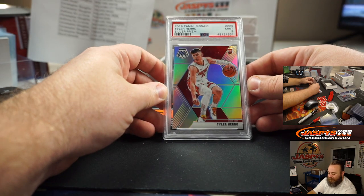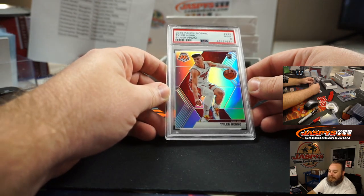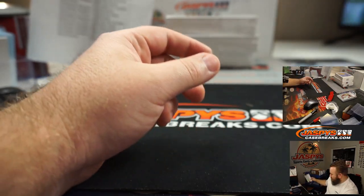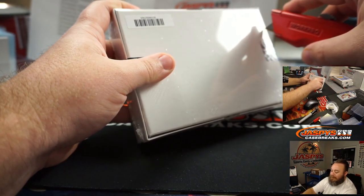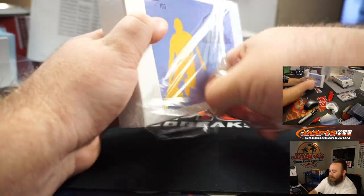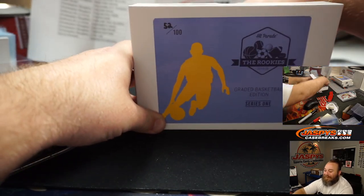Tyler Herro, Silver Prizm, PSA 9. Miami Heat, David Almeida. There you go. Box number 52. Well, of course it's hard to follow a Zion 9.5. There you go, Anthony. Congrats, man.